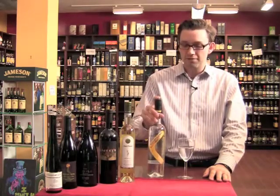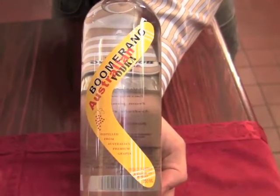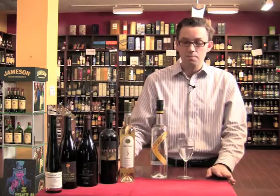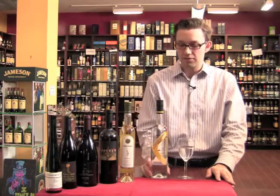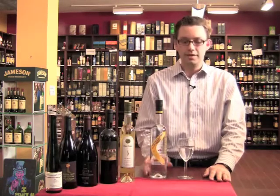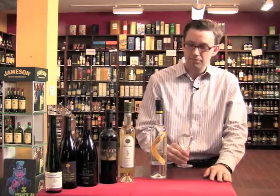We have Boomerang vodka, which is actually produced in Australia, made from Chardonnay grapes. It's got a very clean, light flavor to it, distilled 5 times. It is an amazing value at around $15 for a 750 bottle, $18 for a liter. You're getting really good vodka for the price. And we're going to start off by doing a little vodka tasting.